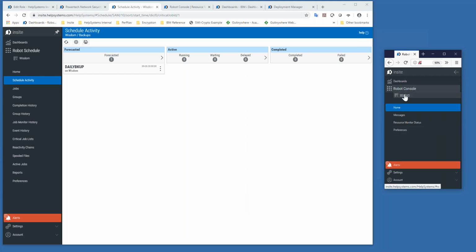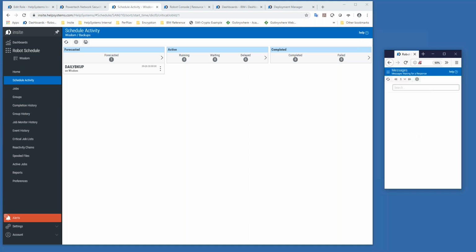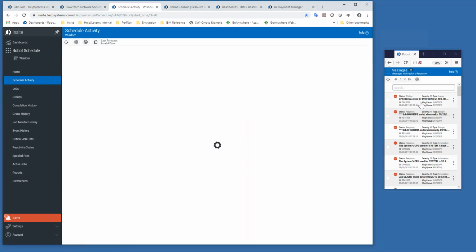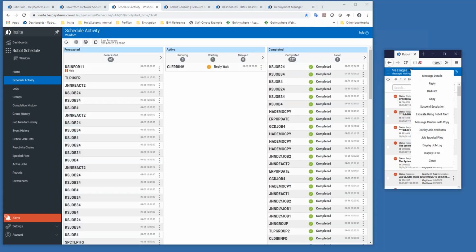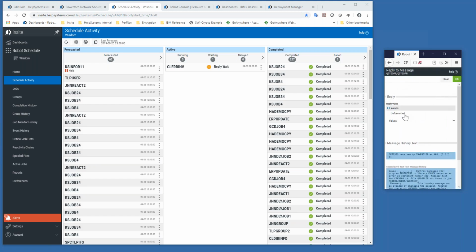So here we're in Robot Console, and so I could, for instance, drill into my messages. And remember, we had that robot job that was on hold, or excuse me, it wasn't on hold, it was waiting on a message. And here it is. So what I can do is I could reply to this message, and we're going to go ahead and do this, Sandy. And let's go ahead and cancel it. I know I can cancel it.